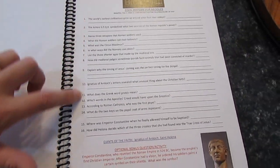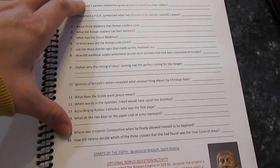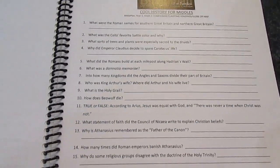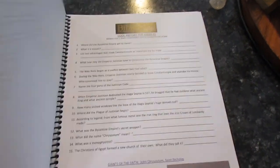So we just do these questions, and we've done it both ways: sometimes orally, and sometimes I print out a copy of this and give one to each of my big girls. Week 2, they've got questions there. Week 3, they've got questions. And then they've got a page where you can do the Celtic cross that we learned about.